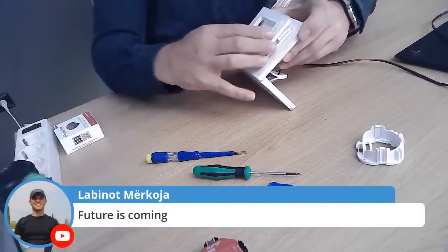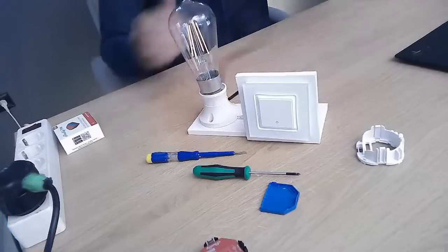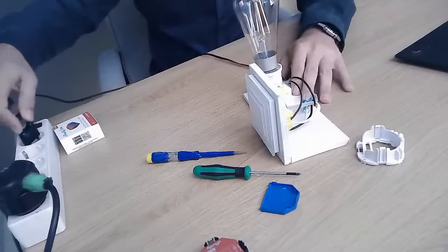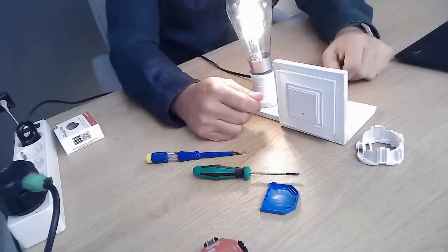And finally, we need to stick the glass frame, and it's ready. Let's see, is it working or not? What do you think? Okay, the Shelly 1 PM is powered. I just need to press a click, and that's all.